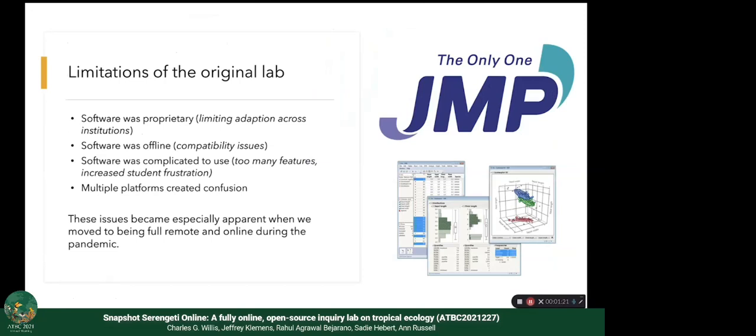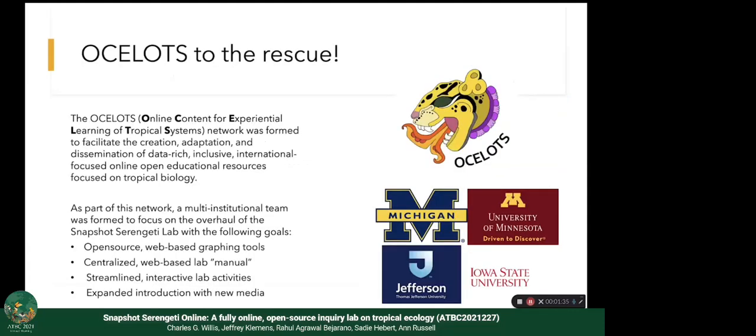And then when we moved remotely because of the pandemic, it was really hard to get this software installed on all of their computers and working compatibly. So we recognized that there was a serious problem with a fundamental piece of this lab. But fortunately, along comes the Ocelots Group, which is an NSF-funded working group focused on the creation, adaptation, and dissemination of tropical biology lab activities that are fully online and are data rich.